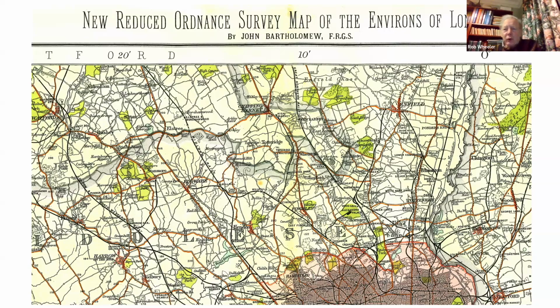As a map for the tourist, it is more questionable. Next, please.